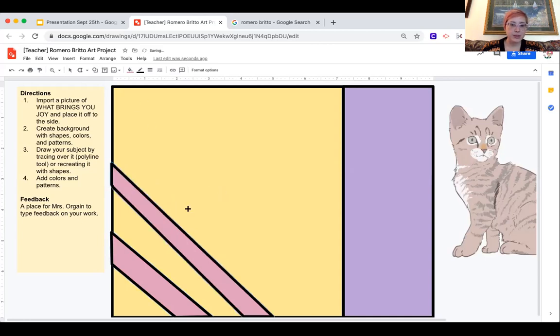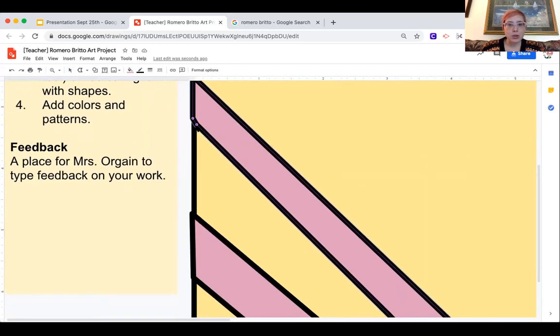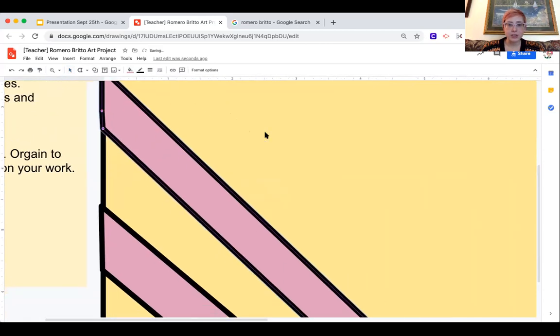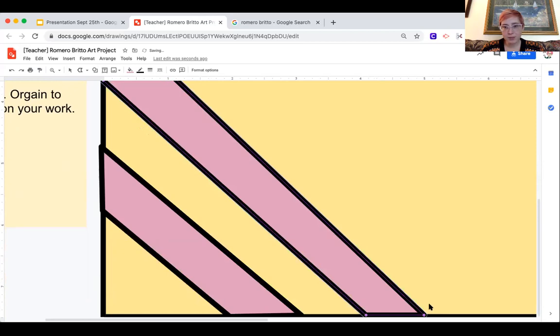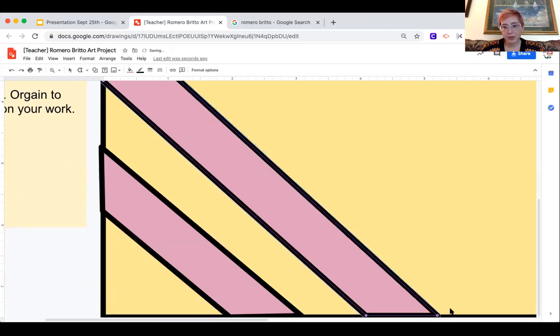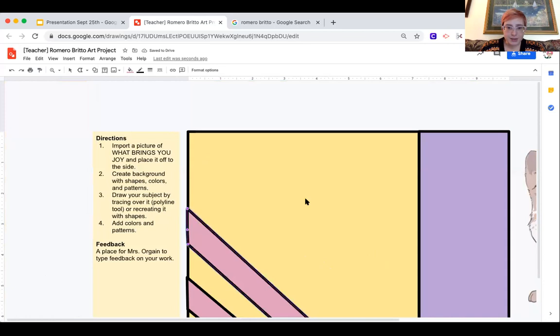Very nice. Now, for my perfectionists out there, if you double click on your polyline shape, you can actually edit the points. See, I double clicked and it popped up that purple point. And I can move it and adjust my stripes like so. That's looking more even, but this one probably needs to come over here. Very nice.